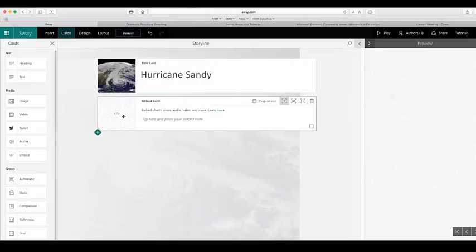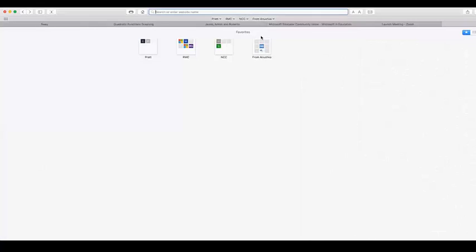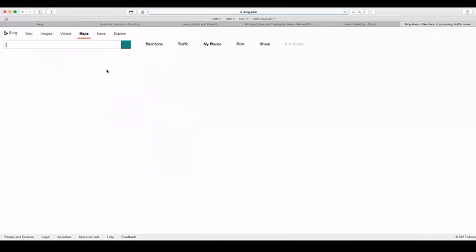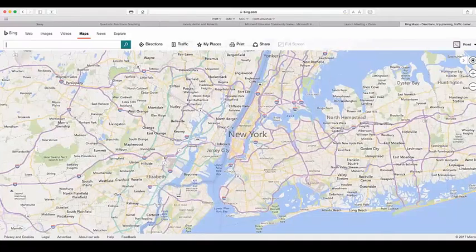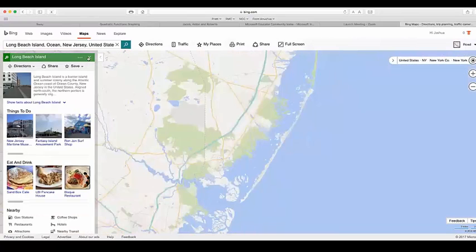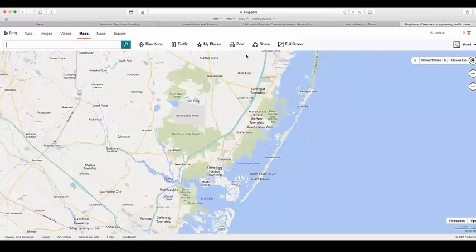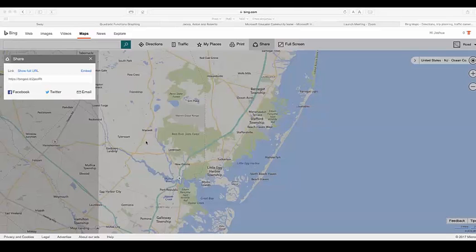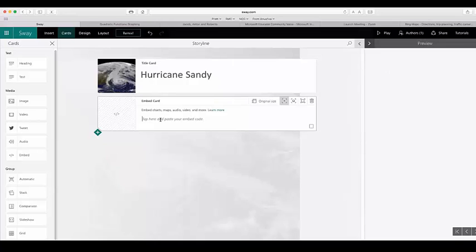So I'm going to drop this embed card in here. What I'm actually going to do is go to Bing Maps and type in Long Beach Island, since that's where Sandy hit. Then I'm going to hit the share button and get the embed code, and you can use this with any program. You can use it with a YouTube video, with a map, or with Google Maps. Anywhere you can get an embed code, pretty much you can use. Then I'm just going to copy and paste that in there.